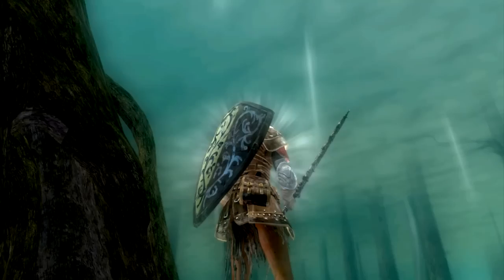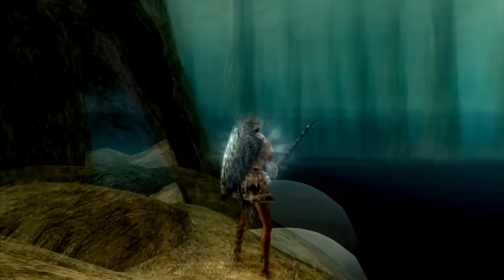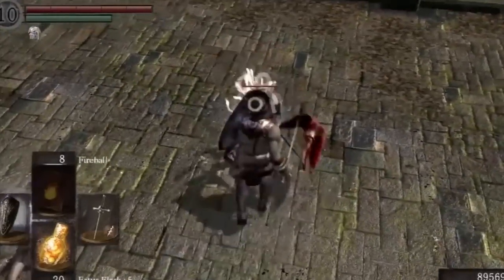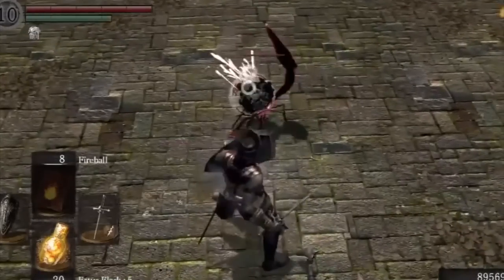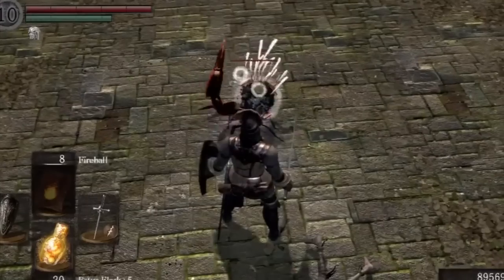Number 7 is that the first time you enter Ash Lake, the music only starts when you look at the sky. Number 8 is that an extremely rare mob called a vagrant exists, which are monsters that spawn in response to large quantities of souls, humanities, or items being lost in another player's world.